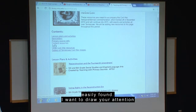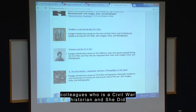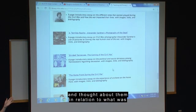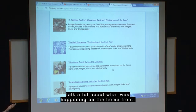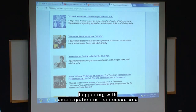I want to draw your attention to the content resources here. These are short essays that were written by one of our colleagues who's a Civil War historian. She did these for us typically in relation to one of our summer institutes. She looked at these different themes and thought about them in relation to what was happening in Tennessee. For example, with the home front, we talk about what was happening on the home front in Tennessee. We think about emancipation, and what was happening with emancipation in Tennessee.